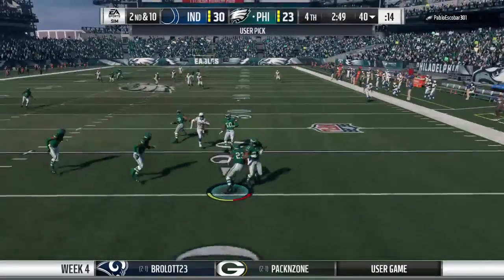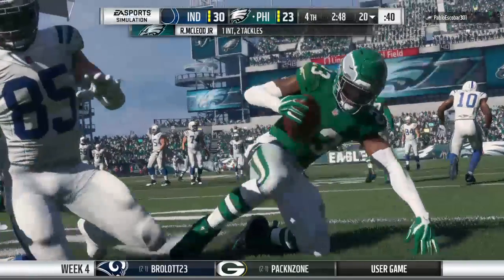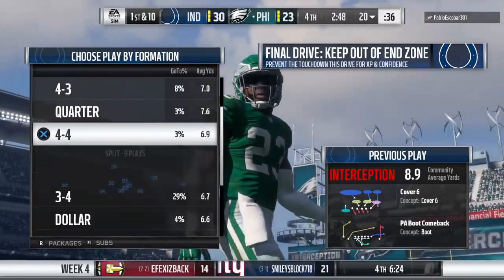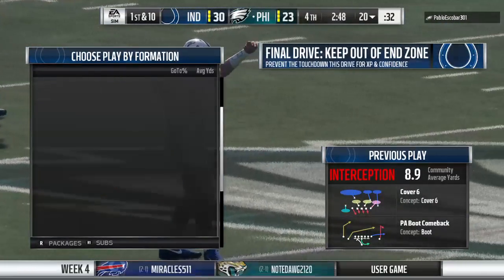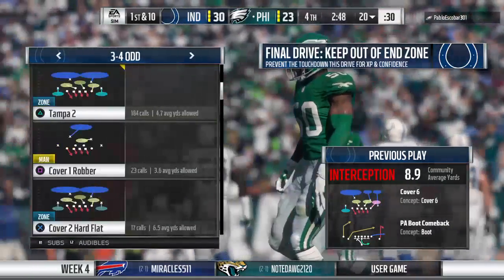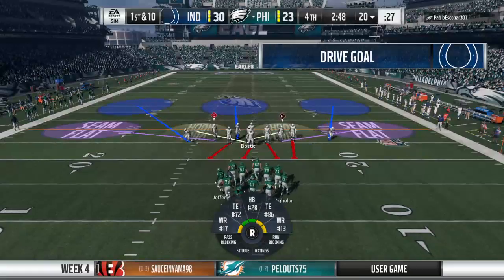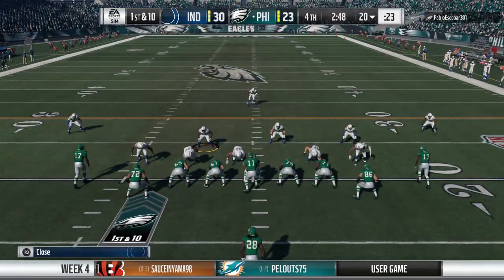And look at this. They get the turnover they needed. It's intercepted. Picked off by Rodney McLeod. And he is going to get this one back to the 20-yard line. A critical error there in a tight game of the fourth. All you talk about is taking care of the football, and especially with a lead here in the fourth quarter. Turning it over, now the door is open for the opposition.